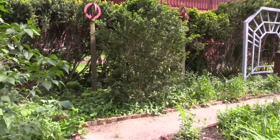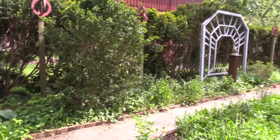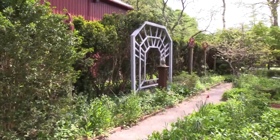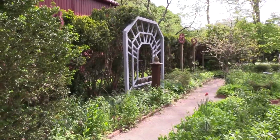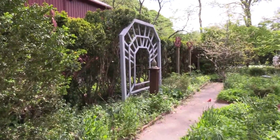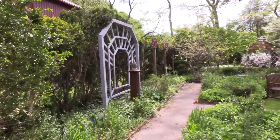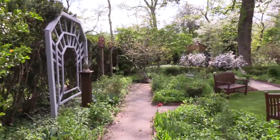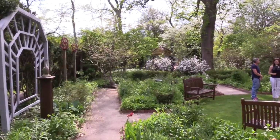And it has been changed many times over many years, and we know this from an excellent series of photographs that we have of the garden. So at one point it was a garden that was just full of roses. At another time it was a garden that was all annuals. And another time it was a garden that was all peonies. And now the garden is a little bit a mixture of a variety of plants.